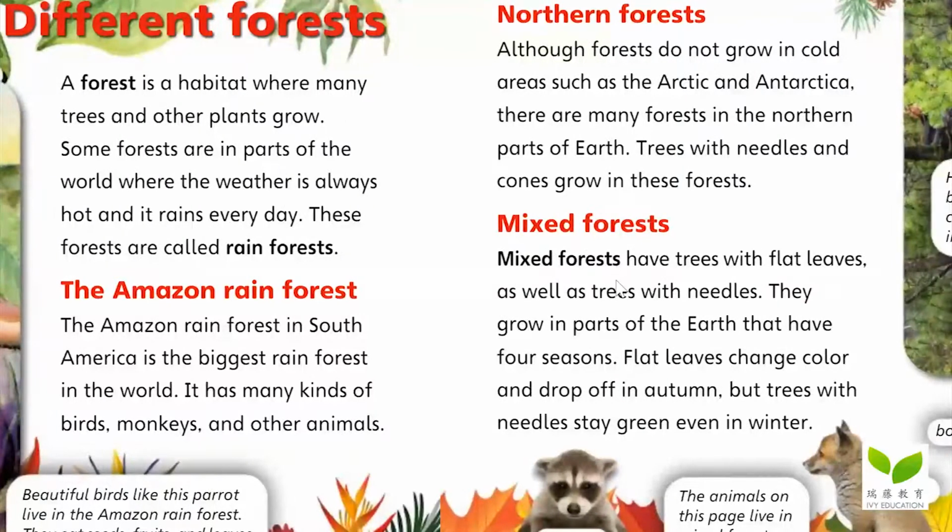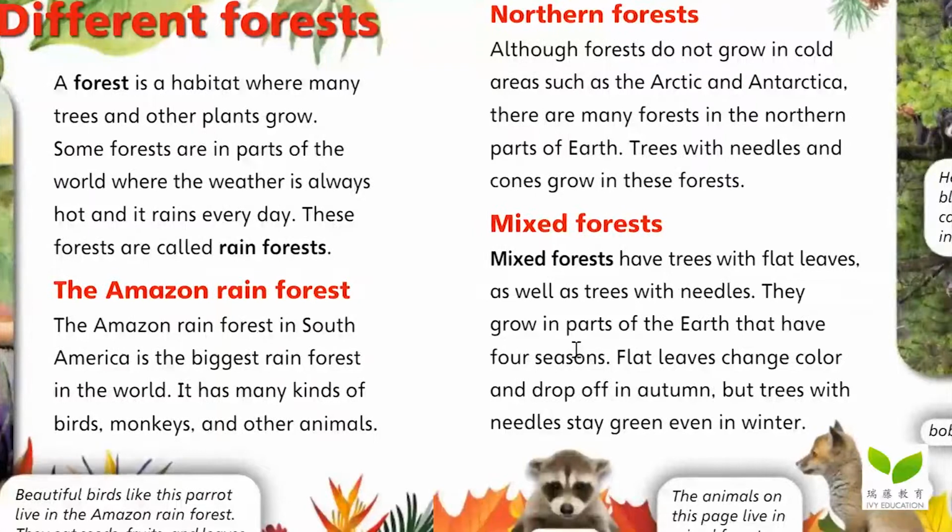Mixed forests. Mixed forests have trees with flat leaves as well as trees with needles. They grow in parts of the earth that have 4 seasons. The flat leaves change color and drop off in autumn, but trees with needles stay green even in the winter. So this is what we call the changing of seasons. When we see fall, all the trees turn these beautiful colors, and then we have green trees that stay green the whole time. They have those needles. Much like, if you're familiar with the Christmas tree, it is a northern tree that stays green all year.